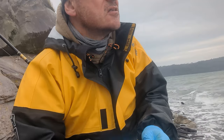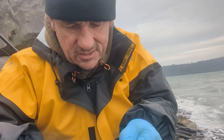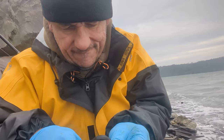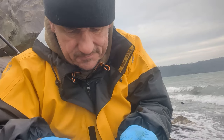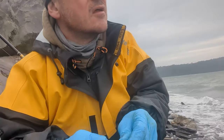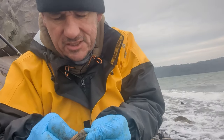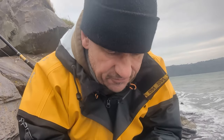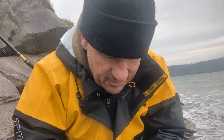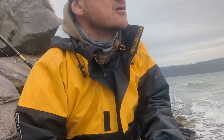Sometimes it's easy just to get underneath things with your scissors as well. Just get it started. There we go. Take off all the hard shell, as much of the hard shell as you can, especially when fishing for flounder. I find that the flounder like soft baits.